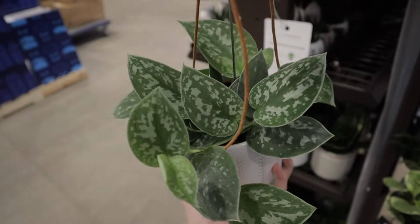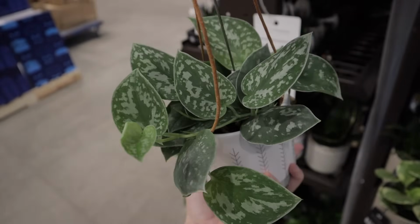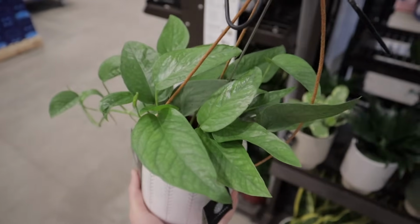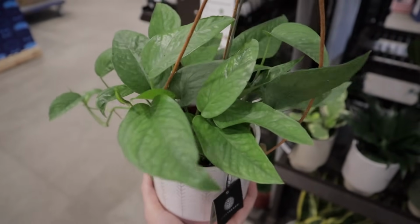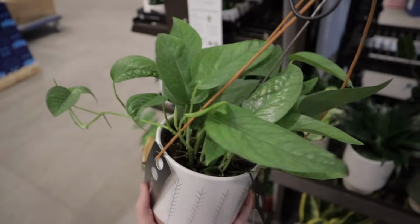It literally needs nothing. It can just hang out wherever, as long as it has some light, and just water it when the soil gets dry, and it'll be so easy to take care of. I know I'm going on and on about how great pothos are, and they really are. Really, one of the only pothos that I personally stay away from is a Cebu blue pothos.